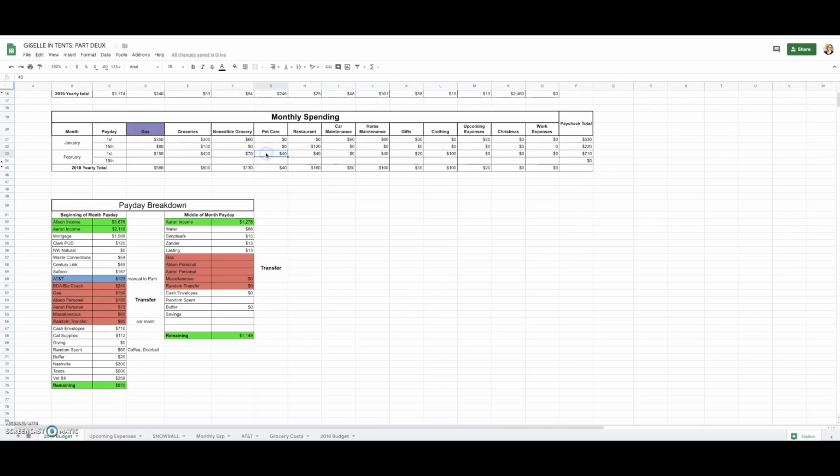We have pet care. This is usually for buying litter or buying little things that we might need for the cats here and there. That does not include their food because that comes through a subscription in the mail, and so that is a separate category on our budget. Restaurant is money that we spent at a restaurant. We planned a payday dinner out, so that money is already spent and gone. Car maintenance, we put zero cash in because we have the $60 that we transferred.